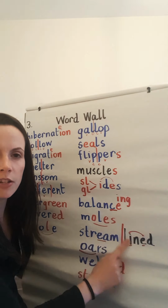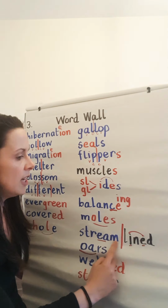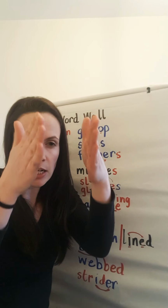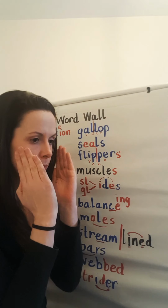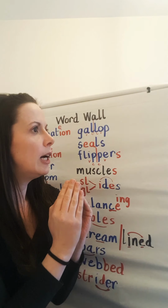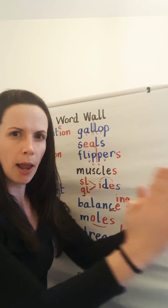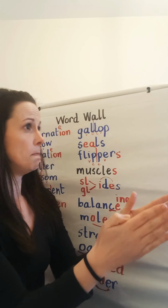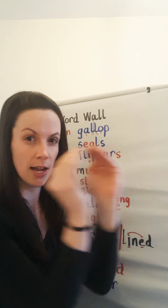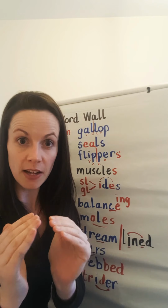Streamlined. Two words together to make one word. What type of word is that? Compound word. Streamlined means something's perfectly kind of straight, smooth, like the swimmer wore a special swimsuit so that they were streamlined in the water so they could swim faster. Or really fancy fast boats for boat races are streamlined. They're narrow, or racing cars are narrow so that they're faster, so they're streamlined.